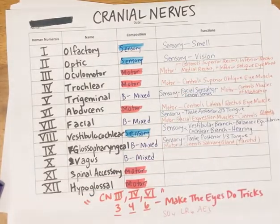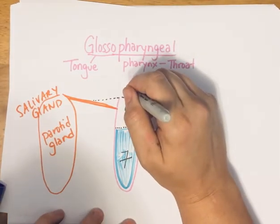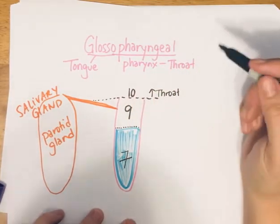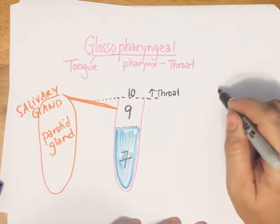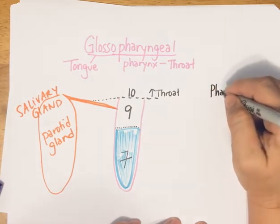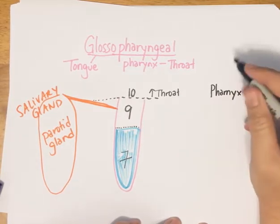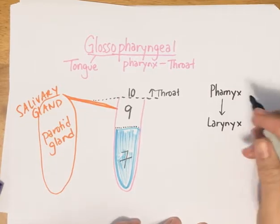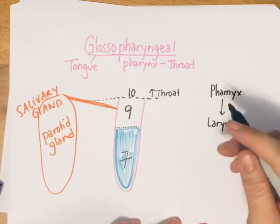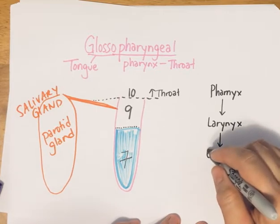Now, at the base of the tongue, we're going back to the tongue. At the base of the tongue, really at the throat, cranial nerve 10 is going to be right here at the very, very back. Cranial nerve 10 is also going to be part of your throat all the way down to your esophagus. Your throat is called your pharynx. So food passes from your pharynx. If you're going down, your larynx is your voice box. Now your larynx divides into basically your trachea, which is going to be your respiratory system. And then if you continue down with food, your esophagus.